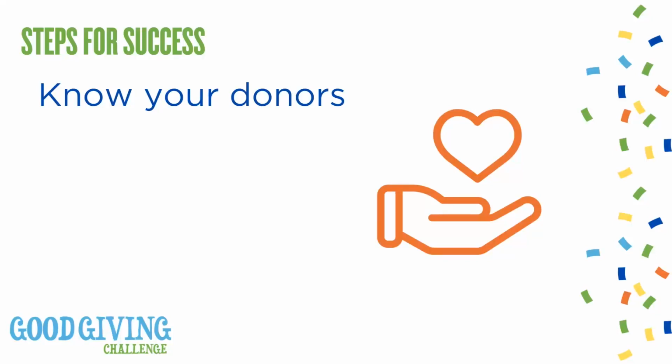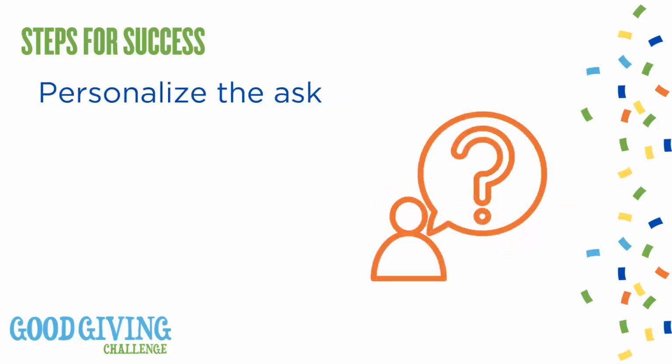And don't forget, maybe most importantly, know your donors. We'll go into this more later on in the presentation, but this is a really great opportunity for you to take a good look at your previous year's donors and get to know them. Really take a good look at that data and think about how you can use it to make the most out of your campaign this year. And then once you know those donors, personalize the ask to them. Not just personalize it for your organization, but personalize it to their interests, to their giving levels, maybe the timing of their gifts. It's a great time to get to know them and reach out to them personally.